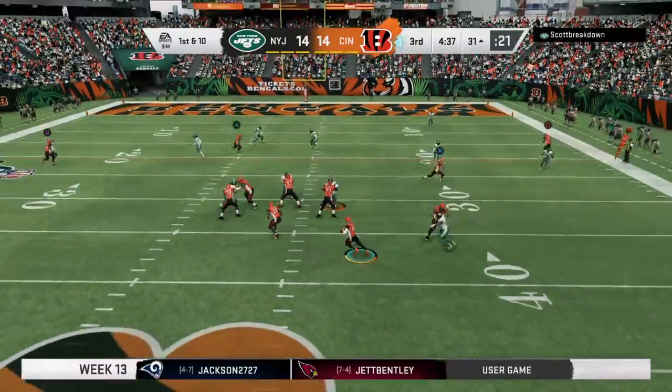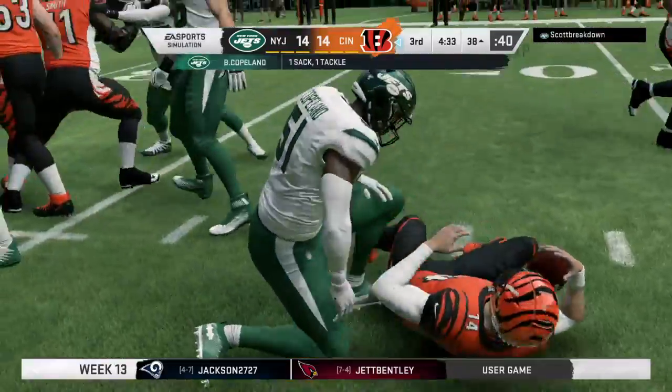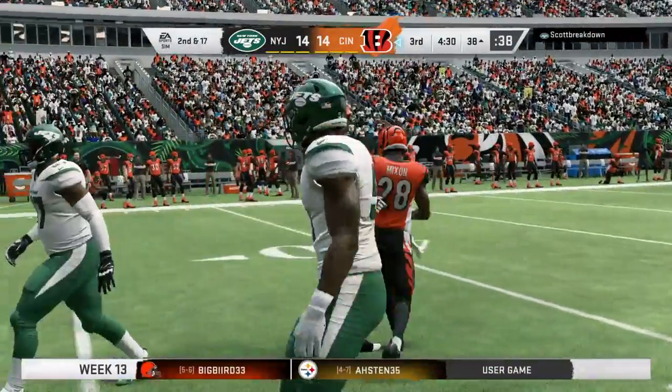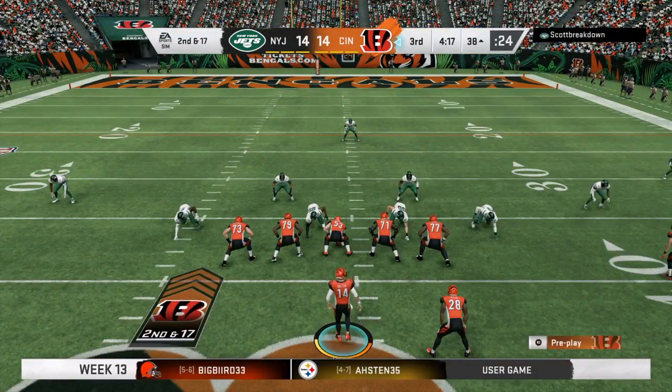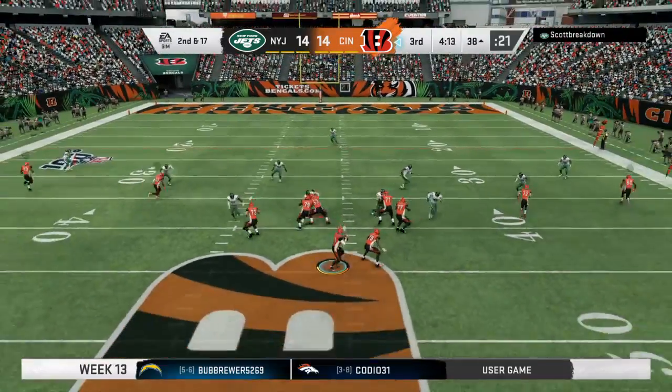Dalton off play action. Under pressure, and he will go down. Sack back at the 38. Brandon Copeland just would not be denied. That's a loss of 7. So 2nd and long, and got to be careful not to fall out of field goal range.